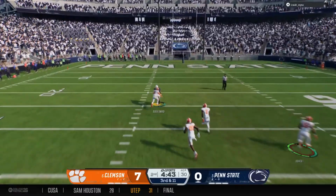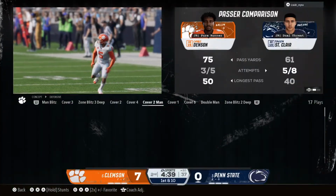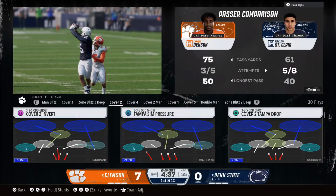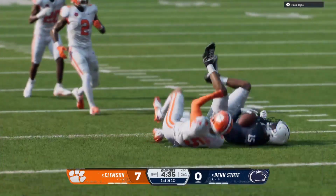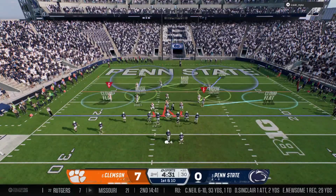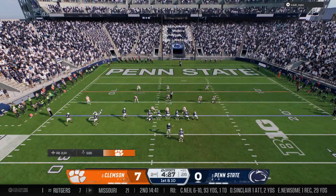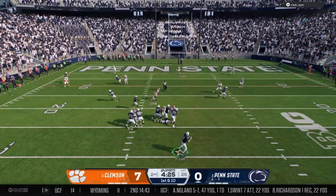They'll take a deep shot here. That deep shot is caught for a big gain. Well, the quarterback found a matchup that he loved, gets a big gain with a nice throw, and now they're down in the red zone looking for some points. The Nittany Lions looking to keep this drive rolling. Snapping it from the red zone now, looking to throw.